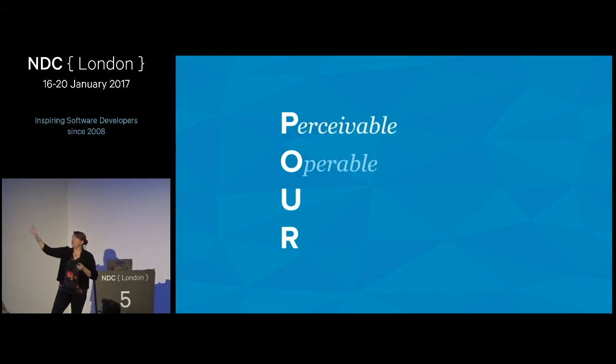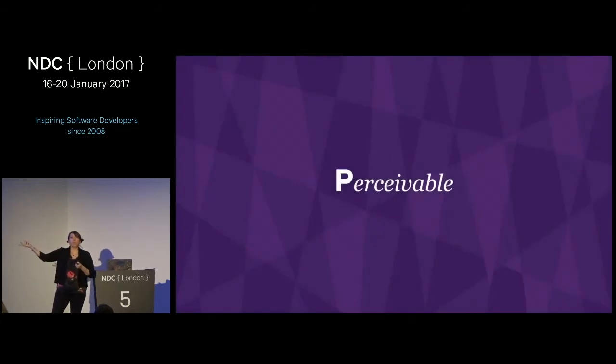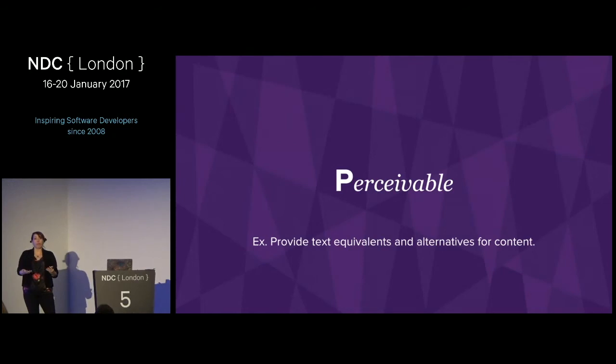The Web Content Accessibility Guidelines, which is a set of international standards, creates this really handy acronym called POUR, which stands for Perceivable, Operable, Understandable, and Robust. So all of accessibility kind of falls under these 4 principles. If you're thinking about the word perceivable, basically an example of that would be providing text equivalents and alternatives for content. So make me aware that that content actually exists.